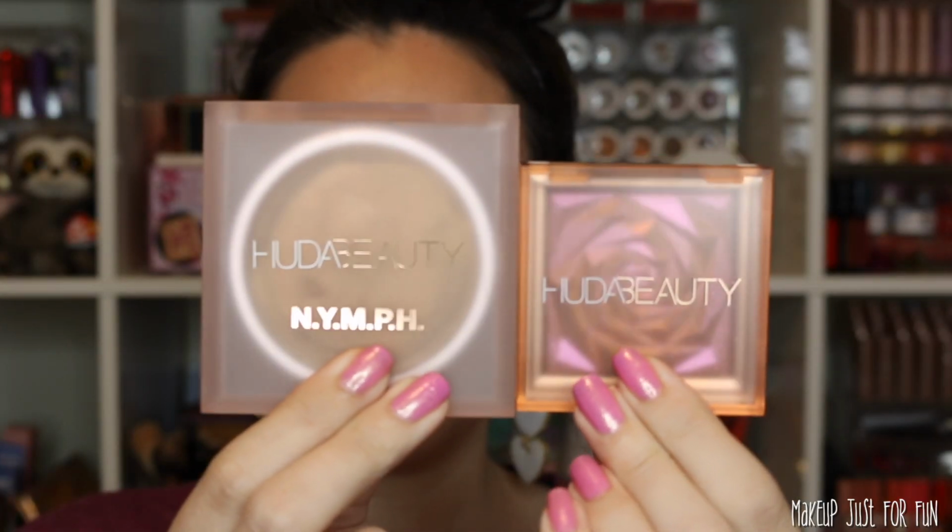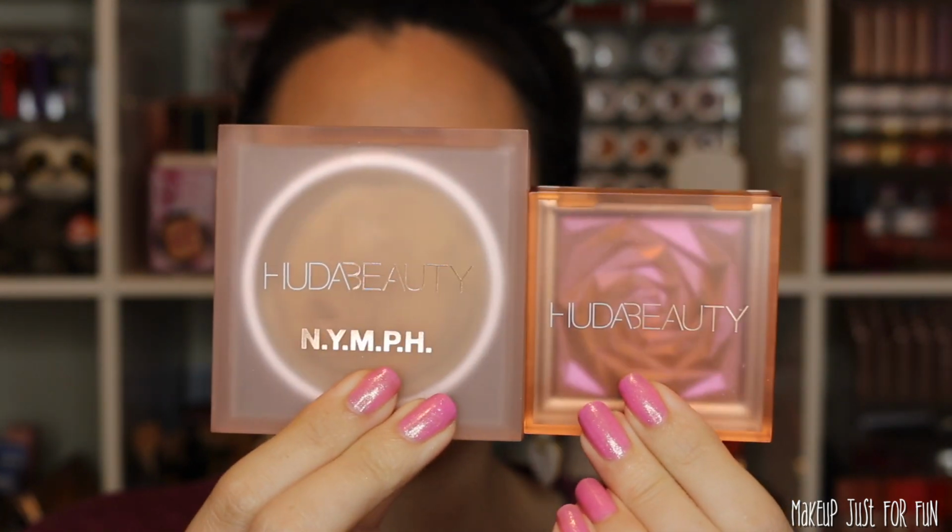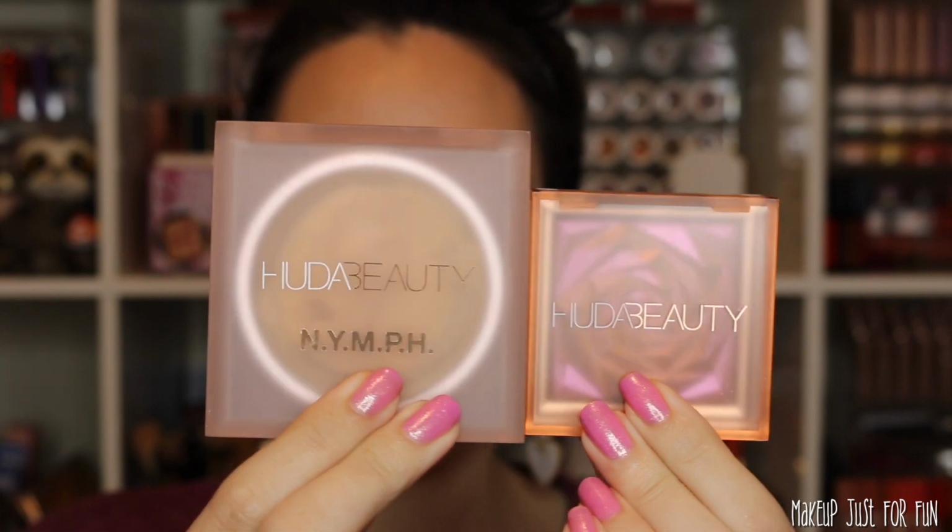We're getting that geometric rose print stamped into the powder that we've seen previously from Huda. This is definitely a beautiful showpiece. I'm a sucker for compacts like this, so the powder collector in me is really thriving with this powder. Similar sort of packaging that we saw on the Glaze products. I'll give you a little size comparison here just so that you can get a feel. The blush is quite a bit smaller than the little creamy highlighters.